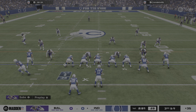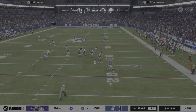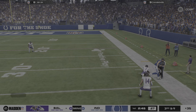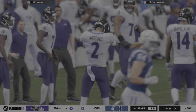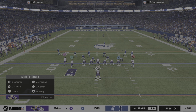Motioning one of the tight ends. 3rd and long for him here. Buying some time, right. To the outside. It's intercepted. Nate Wiggins has got it. And look at the opportunity they've now got at the very start of this game, Brock. All thanks to the interception on that opening possession.